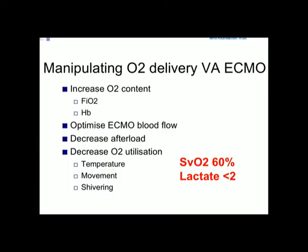Manipulate your oxygen delivery, improve your content, optimize your blood flow, decrease your afterload, and if you're still struggling, look at utilization. Look at temperature control, look at shivering, look at movement, look at distress, and get those under control. If really necessary, paralyze the patient.